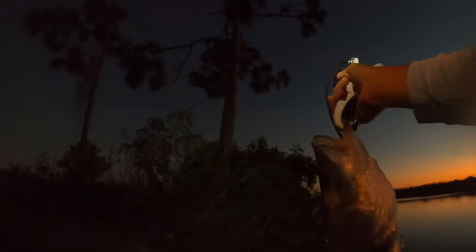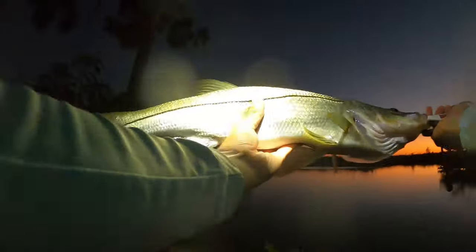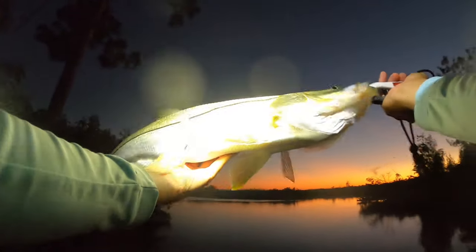Oh, look at that. Yeah, I saw this guy come right up at the bank and hit it. Whew. Wow. Oh yeah, I'd say he's a bit bigger for sure. That'd be hard to see him. I don't know how well you can see him on camera. Beautiful fish. I'm gonna get a quick picture of him, then I'm gonna get a trout out here.